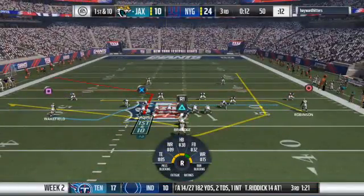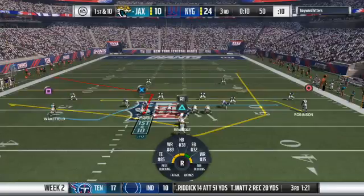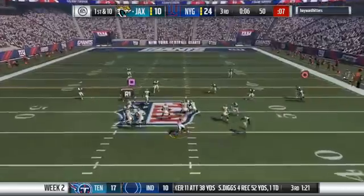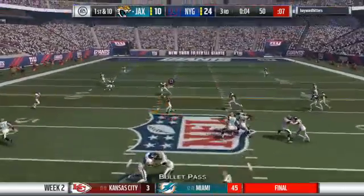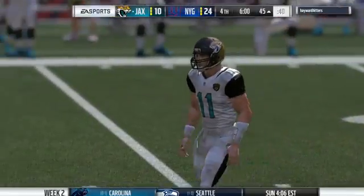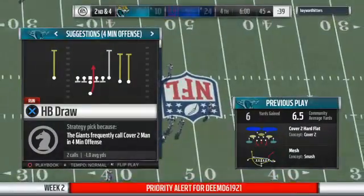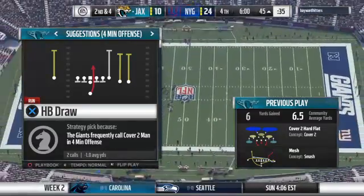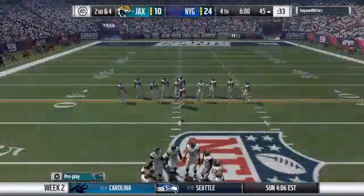All right, here we go. 94 is the mic. From the midfield stripe, they'll look to throw. Middle of the field, it's Robinson. And he'll be brought down at the 45-yard line. Back now here at MetLife Stadium. It's Jaguar football, but a little work to do for them. They trail here as we start the 4th.